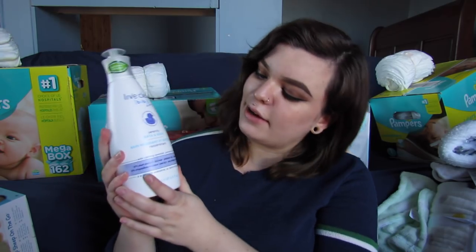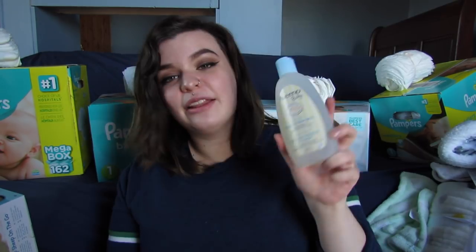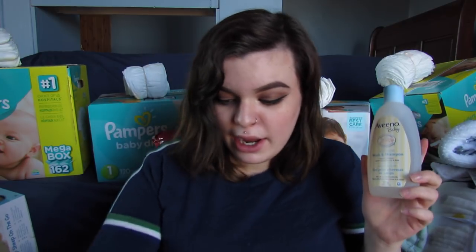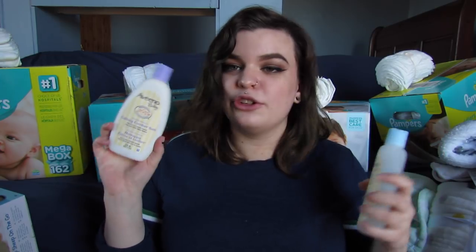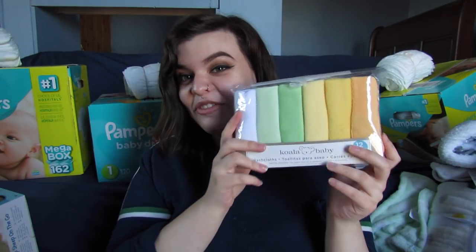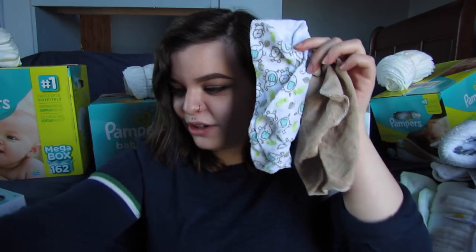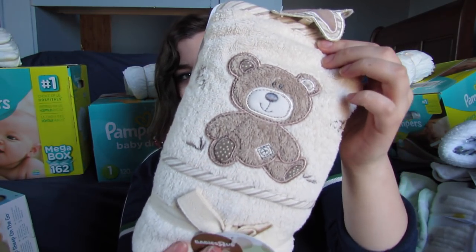And then I have a bath and wash, jasmine scented. And then another baby wash and shampoo. This one is Aveeno. And I also have a calming comfort bath. So I guess you just put this in the bath when the baby's in it. I got more little washcloths, more of those same ones. Then I got a 12 pack of baby washcloths. And then these are just some loose washcloths in here. Another one. And then this is a little baby hooded towel with a little bear on the hood.